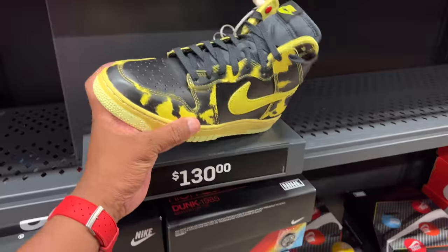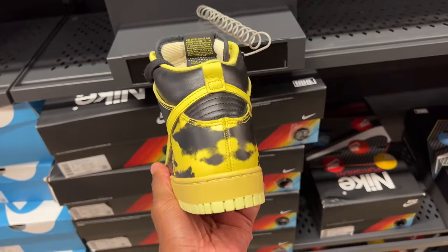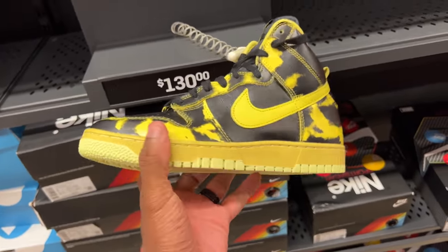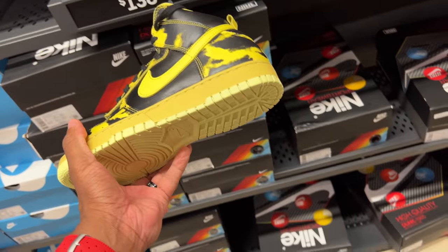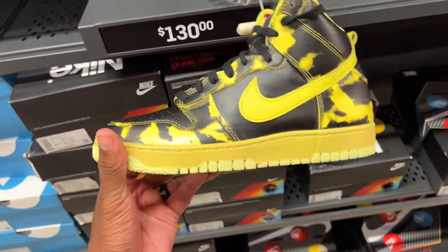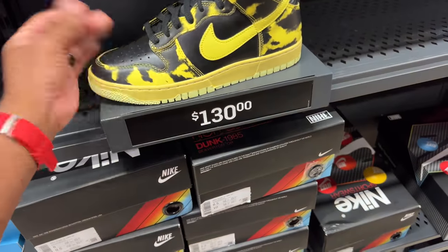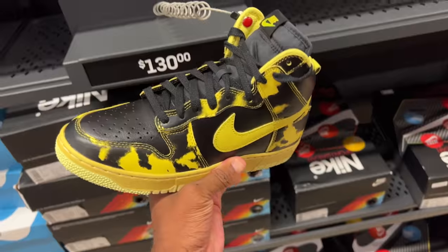Well, look what we got here. Nike Dunk High. I actually like these. This might be a pickup if they have my size. I like the color. Size 14 is the biggest. 12 and a half. Okay, that may be an option. I call these the Clorox though. This is a different colorway to it. I just like yellow and black. This is my thing. I'm liking.